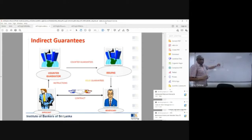But for them to issue the bank guarantee, they should have collateral. So they get the collateral from the Exim Bank China, and these people will be acting as a counter guarantor, right? Counter guarantor. And they will issue a counter guarantee to People's Bank. So based on the counter guarantee they receive from Exim Bank, People's Bank will issue the bank guarantee. Right? This is the indirect guarantee.